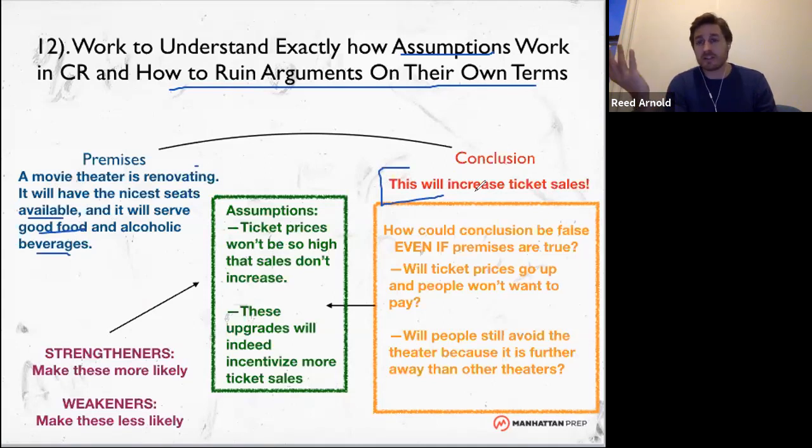Well, it falls apart if it doesn't increase ticket sales. It falls apart if people don't come because the theater is really far away. They didn't really care about the seats. They cared about how far it was. What if this change makes prices so expensive that people don't want to come? Okay. These are the things that make this argument fall apart. So the assumptions then save the argument from falling apart.